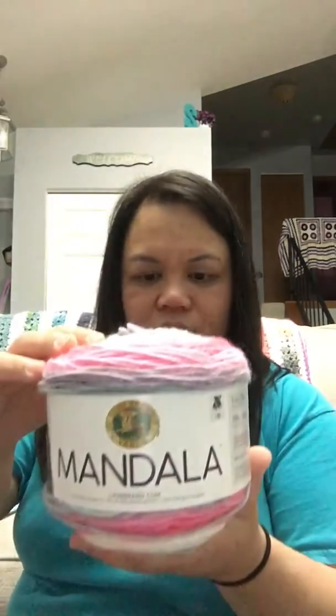That was on clearance for $3 each, so I got 2 cakes of these. And the color on this one is called Unicorn. My daughter saw this and she loved it, so I had to grab 2. I was in a hurry to grab 2, so the centers don't really match. I'll show you.